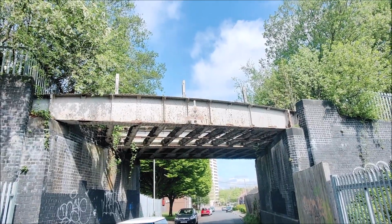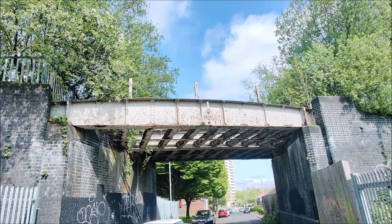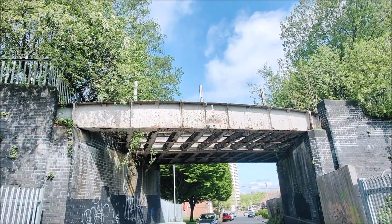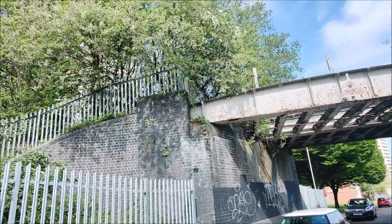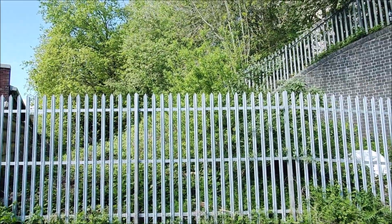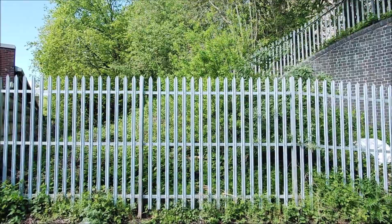So this is the site of Heath Town station. This was the first stop along the former Wolverhampton and Walsall Railway between the city of Wolverhampton and the town of Walsall in the West Midlands county. Heath Town station used to be roughly that side of the bridge with the fence running, and where this new fence has been erected there used to be a footpath you could access to get to near the track level. However, as you can see, it's now fenced off.